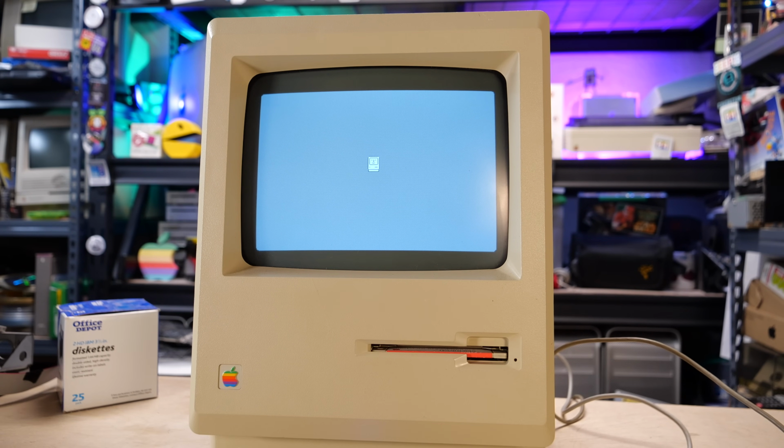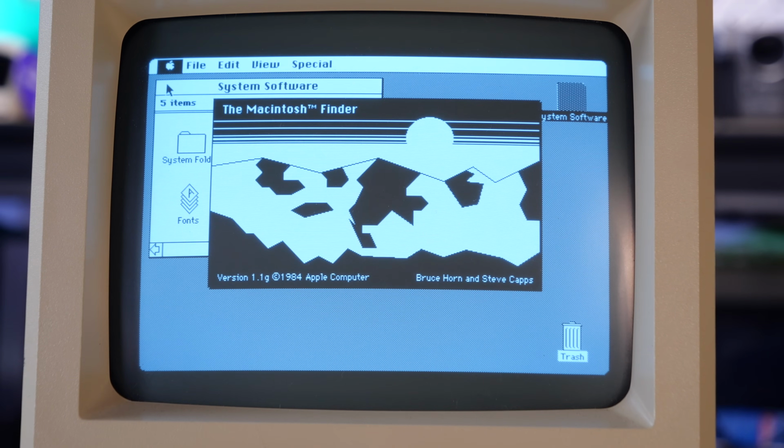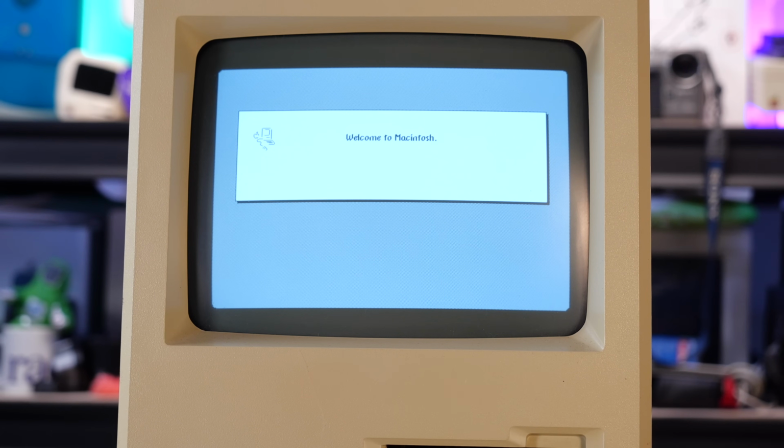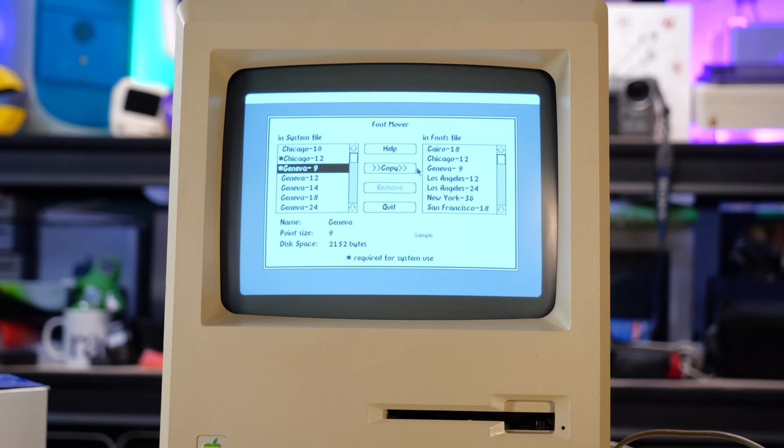To my surprise, most of these disks booted up without a problem, although some were erased and used for other things. But it seemed like none of them was exactly what I was looking for. This one was version 1.1, which was too new. This version was too early, but it was close, except somebody had changed the default system font.